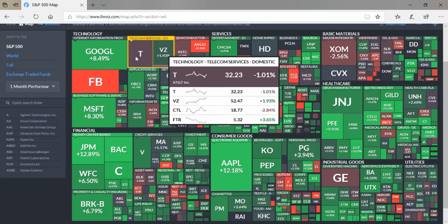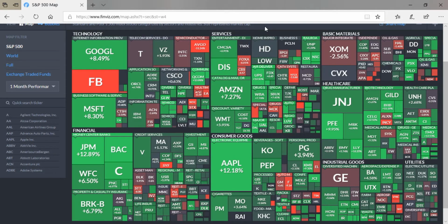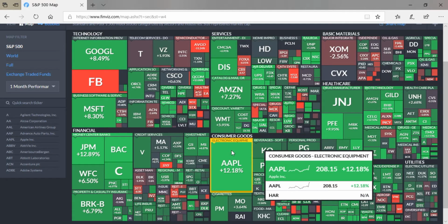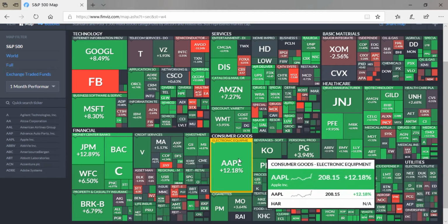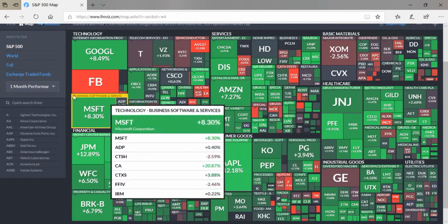So this is how I find the majority of my stocks. A lot of people are like, what screeners are you using? What are you scanning to find the stocks that you trade? I'll trade the biggest, strongest stocks within each strong sector. So if I was looking at Apple after their great earnings, and the stock soared up over about 20 points now, it's the number one consumer goods company. That's how I would find it. Same with all these big companies.